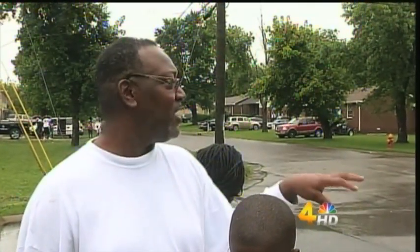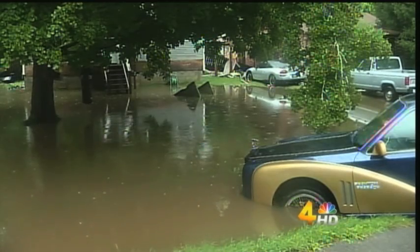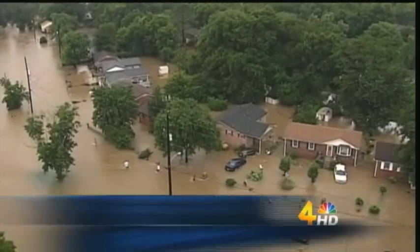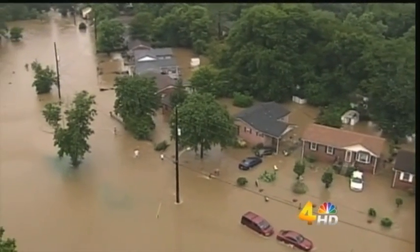It was like a lake in my front yard. Other residents tried saving their cars, but the waters won. We were sitting there just watching them float on by, hoping that there wasn't nobody in them. Some families along the creek decided to take their chances and float away. All of a sudden we see them floating out on a mattress. It was the lady and then her baby was on the mattress.